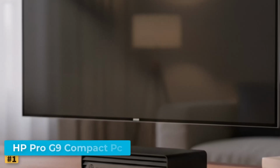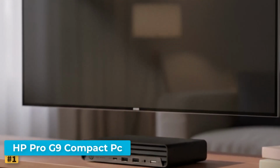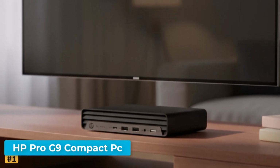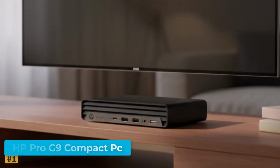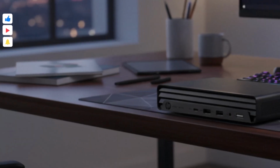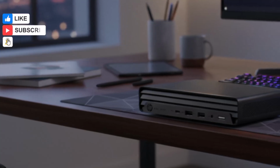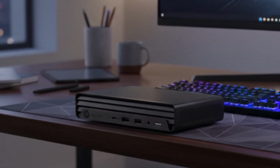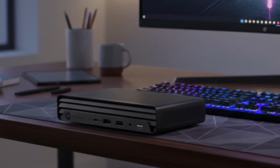Number 1. HP Pro G9 Compact PC. The HP Pro G9 Compact PC stands out as a highly efficient solution for users who need reliable computing power in a minimal footprint. Weighing under 3 pounds and featuring a sleek, space-saving chassis, it fits easily into tight workspaces while maintaining HP's well-known durability standards.